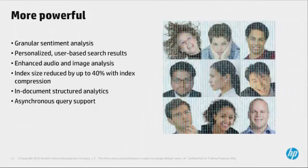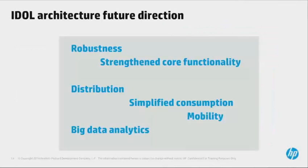Next slide, please. So just to give you a brief hint at some of the things that we're looking at in the future direction of IDOL, and again, we've opened up the traditional HP product pipeline of completely transparent roadmaps and so on to our customers, but we're really focusing on continuing down that route of robustness. You can never have a robust enough engine until everything is completely perfect, and we're really focusing a lot of that in terms of administration capabilities and so on.